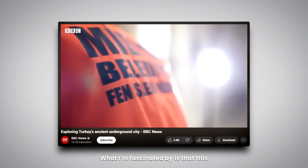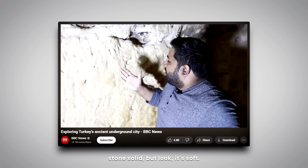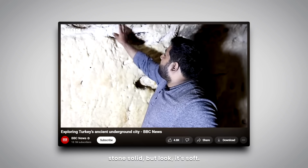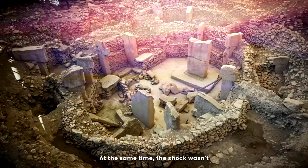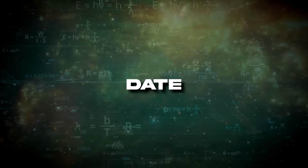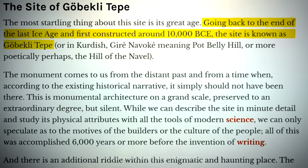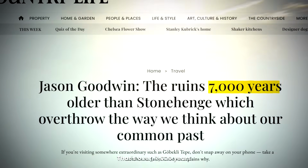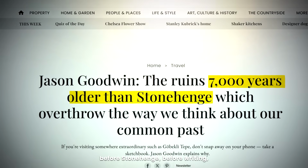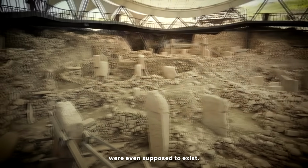You know what I'm fascinated by is that this stone, solid, but look, it's soft at the same time. The shock wasn't just in the size or design, it was the date. Carbon analysis showed it was built around 10,000 BCE. That's over 7,000 years before Stonehenge, before writing, before agriculture, before cities were even supposed to exist.